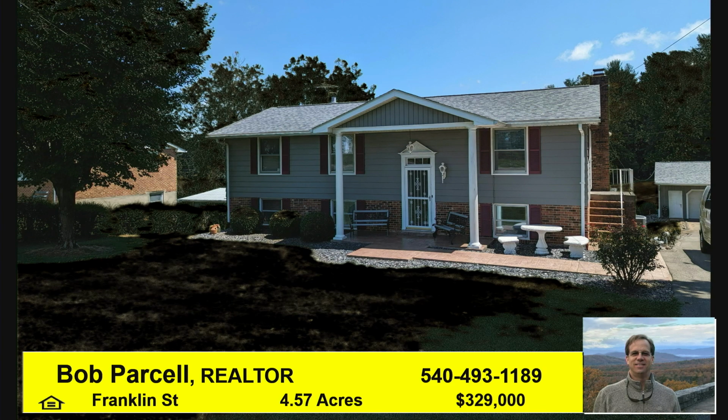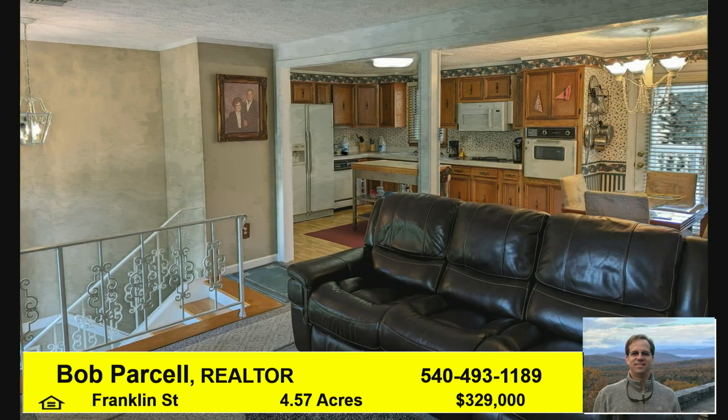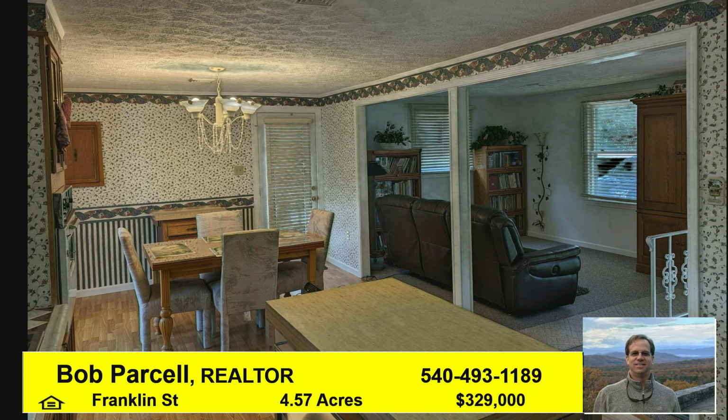The owner is putting in a new well. Currently the house is on a spring. The spring has served him very well. The reason he's putting in a well is it's sometimes more difficult to get a loan on a house with a spring, and his and his wife's plan is to put in this new well. And then if you wanted to use the spring to water your garden, for example, you certainly could. Again, the well is just for loan purposes. It's a really nice home. It shows extremely well.